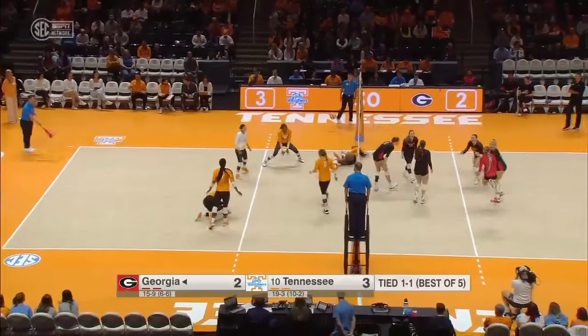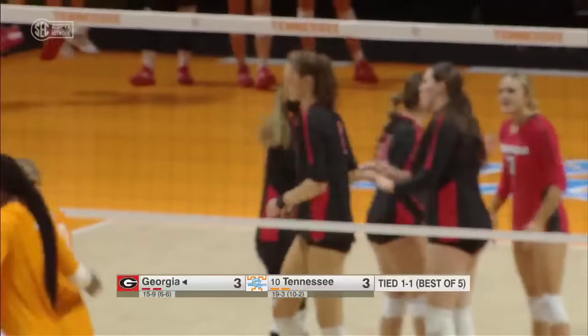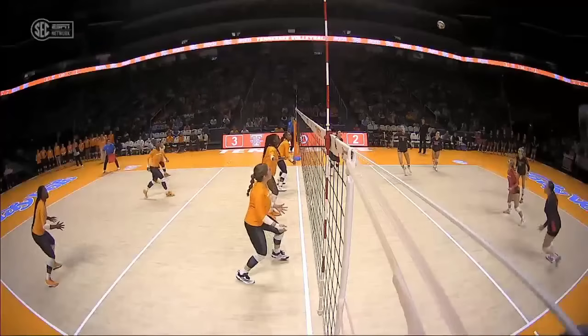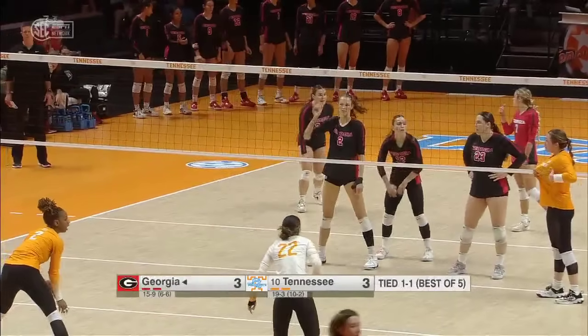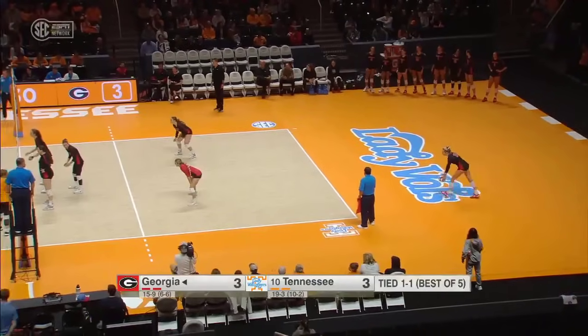Evans gets it over. Hold on point. All square at 3 here in the set. And right now we're going point for point. So you're not really seeing momentum right now. You don't know who's got it because it is 3-3 and it's so early in the set. A lot can happen from now.